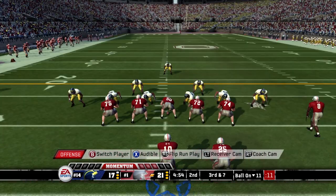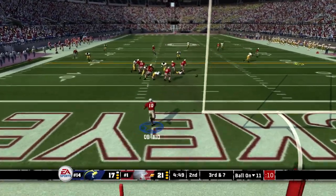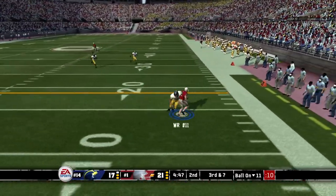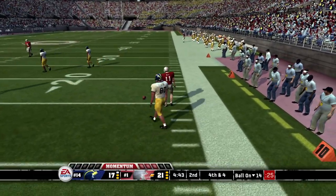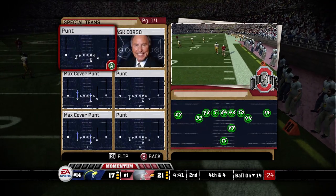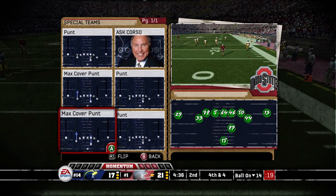Number 10 comes to the line with three wide. He drops back. He's looking. He throws right. It's complete. Good open field tackle. Oh, man, he doesn't get the first. Great play by the defense. Incredible. They saw that coming a mile away. I think you got to give your quarterback a little bit more time, especially on third down.